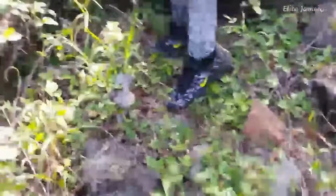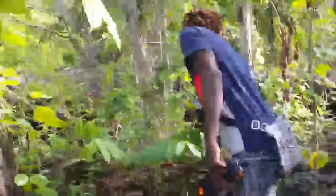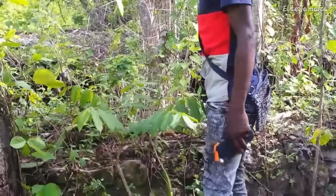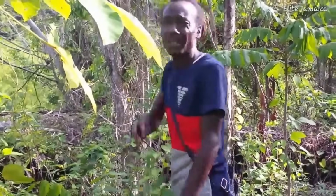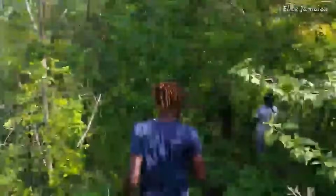Honestly guys, I don't know what this is, but this is from the construction. And over here, this is the next piece of the building. Oh, whoa! I never saw this before. Peeps, you don't want to see what I found. I'm not even showing it yet. I want to show them on the top.